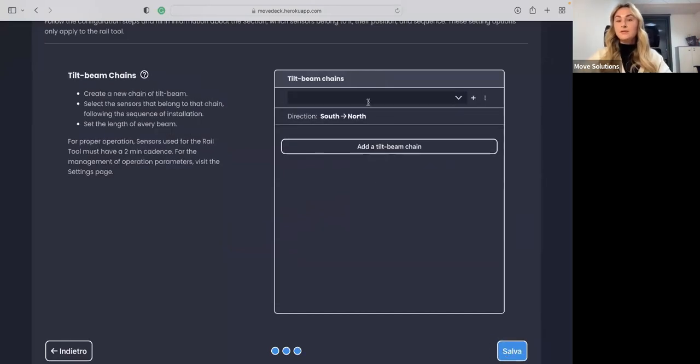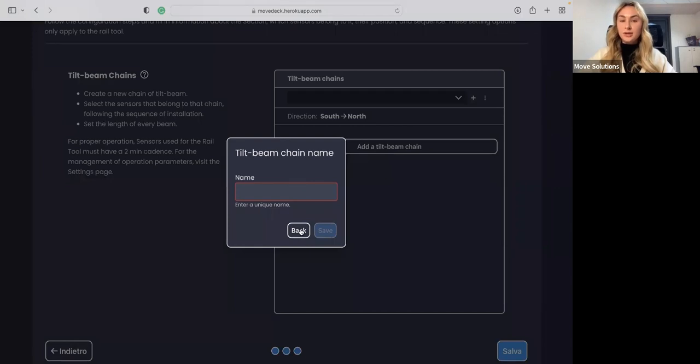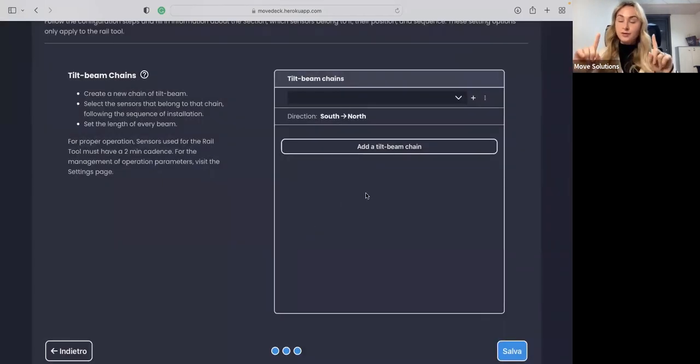And then next we have the tilt beam chains, and so this is for that vertical deflection. So you can add a new tilt beam chain, you can name it, you put the length of the beam, and you can add your section of tilt beam chains.